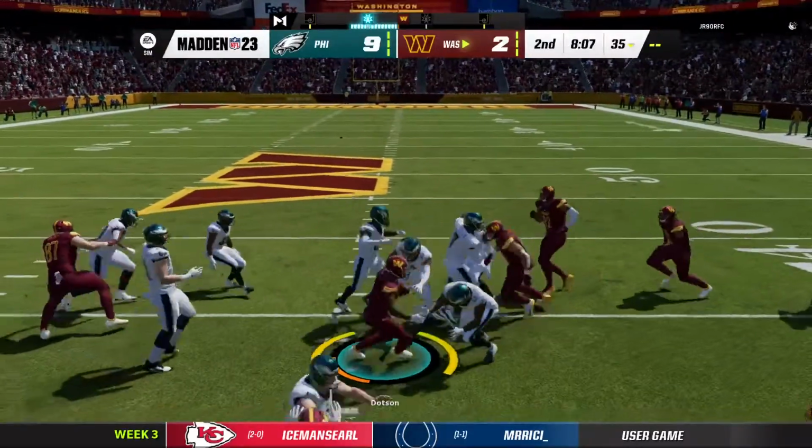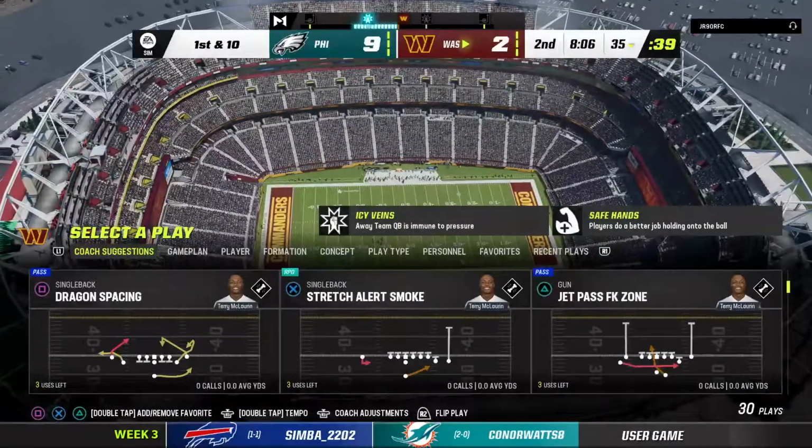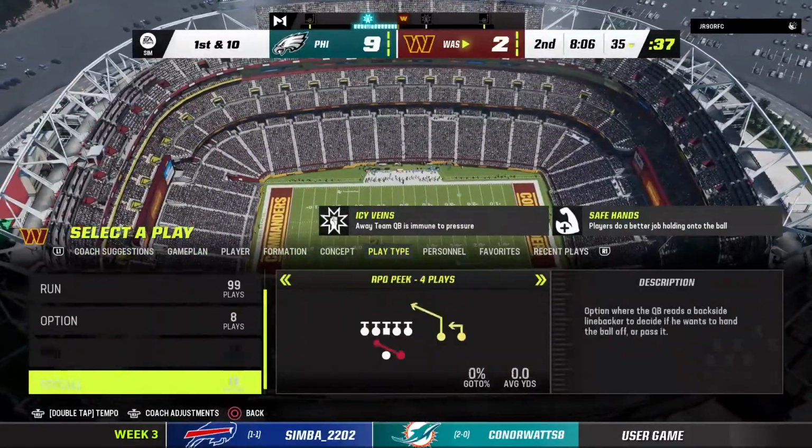Oh, good return up past the 30. And good starting field position. He'll get this one all the way up to about the 35-yard line.